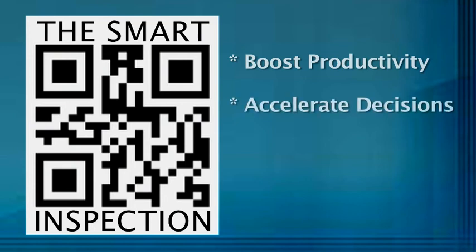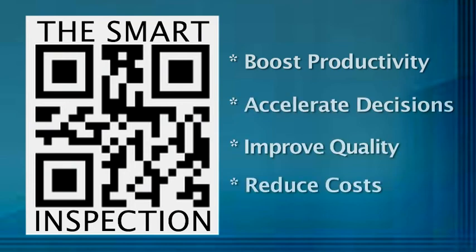In summary, a forward-thinking inspection vendor can have a significant impact on several areas of business. Smart inspections help boost productivity, accelerate decision-making, improve quality, and reduce costs throughout the organization.